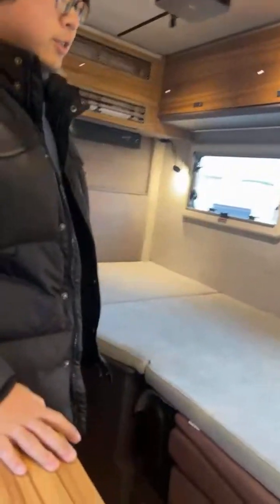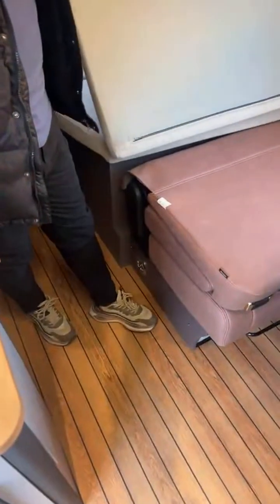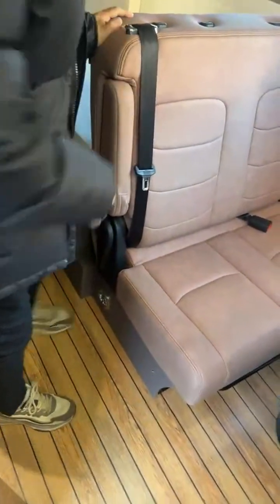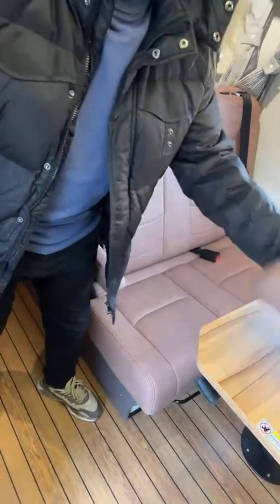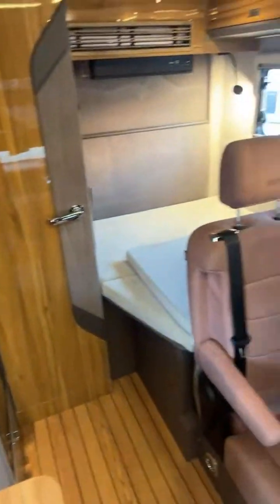This one seats 4, 2 in the cab and 2 here. This here is a bench. I'm sure you all saw the headrest over here. So just like that, you turn a bed into your bench. And as you can see, these are pretty much car grade benches. They're pretty comfortable to sit on.